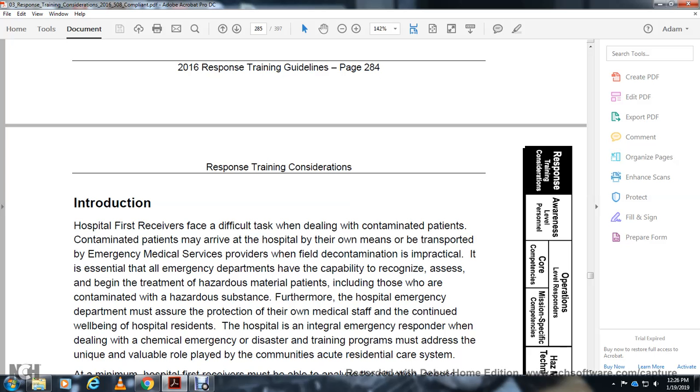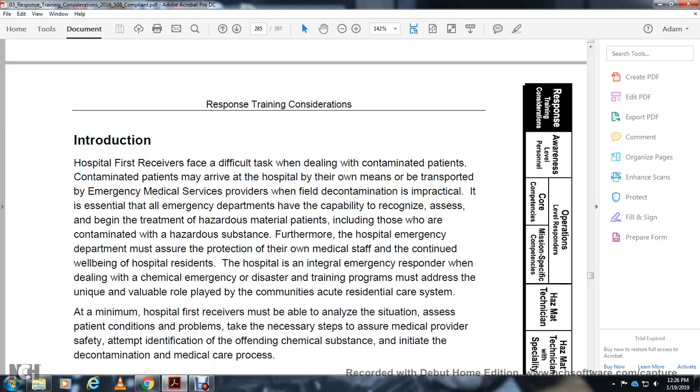the beginning. Treatment must cover any patient, including those who are contaminated with a hazardous substance. Furthermore, the hospital should be the department responsible for the protection of the medical staff and the continuing well-being of the hospital residents. The hospital's emergency responders dealing with chemical emergency disasters in the training program must address the unique, valuable role played within the community's acute residential care system.